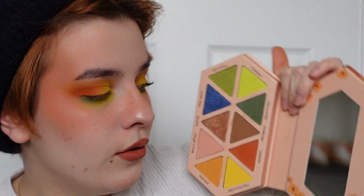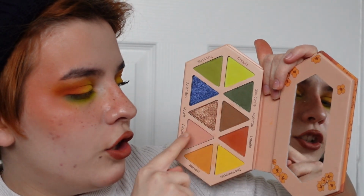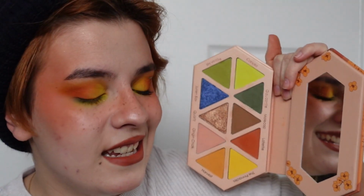Basically in this look I used half of the palette. The only shades I didn't use were these shades. This little triangle right, oh my god, so cute. That little triangle right there I didn't use.